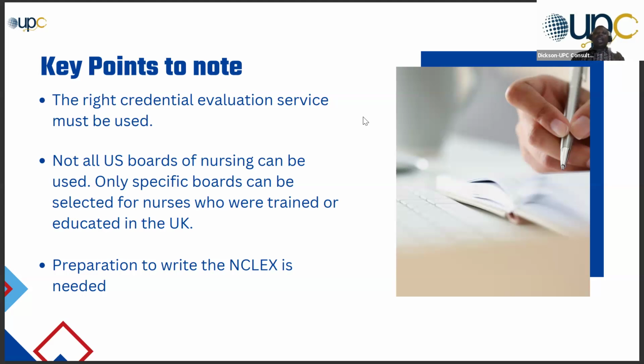So it's important you note these things as a British trained nurse. One, the type of credential evaluation company you are using. Two, the kind of state board of nursing you are using for your NCLEX application. And three, your preparation towards the NCLEX content. Next slide, please.